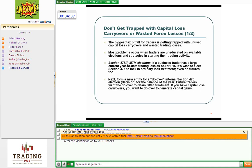The next thing we talked about was what I was talking about earlier, is the capital loss carryovers and not getting caught with these things and having those carry over and over and over. We get this every year in December. I do consults all the time with people with these capital loss carryovers, and we have to determine how can we use these things up.